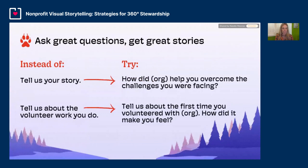And what I mean by simple and specific is posing those great questions to help you steward those great stories. So instead of something really open-ended and vague, like tell us your story, that might be hard for somebody to know what it is you're asking about. Try instead something like, how did our organization help you overcome the challenges you were facing? Or instead of tell us about the volunteer work you do, I, as a volunteer, might not know exactly what you're getting at with that question. Try something a little more targeted, like tell us about the first time you volunteered with us. How did it make you feel? That's something that I can really viscerally go back to and plant myself in that feeling.